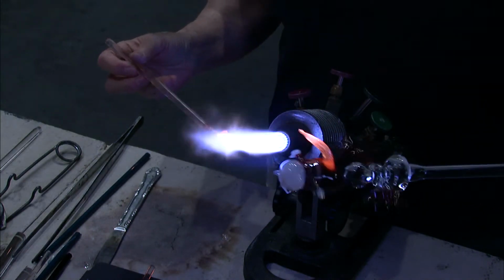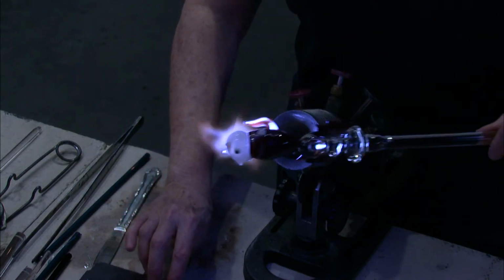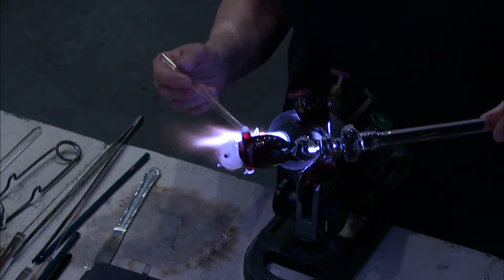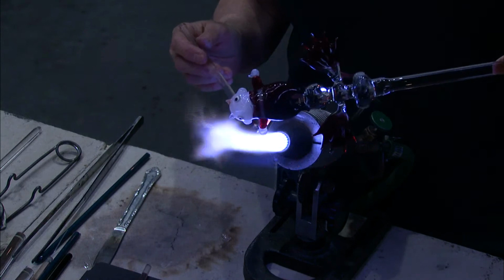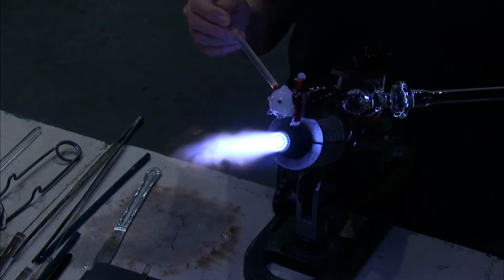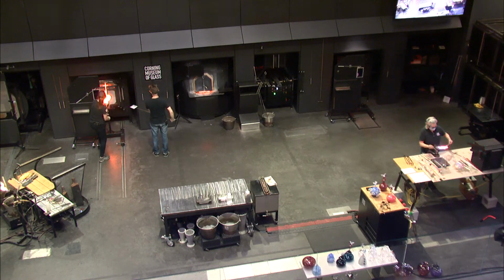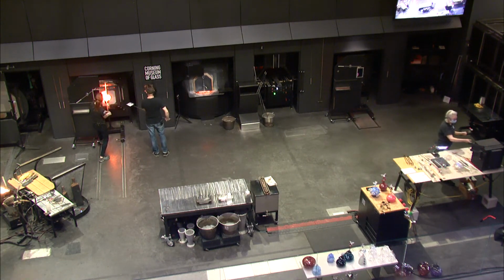So I'm going to set that bit of rain onto the piece here. You gonna flash one more time? I'm just going to flash one more time, and then if you set that down, I'll be able to hand this over to you. Got it.